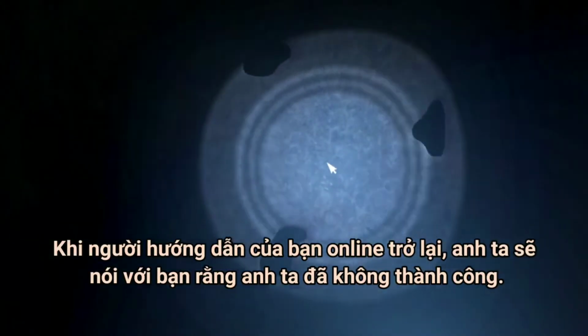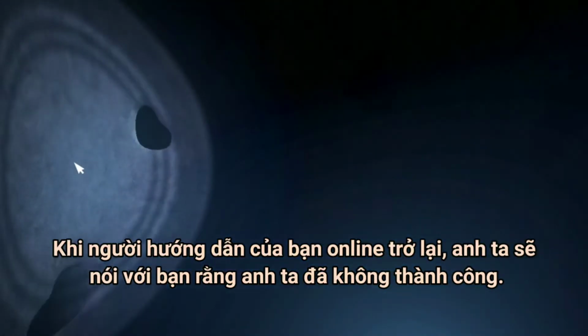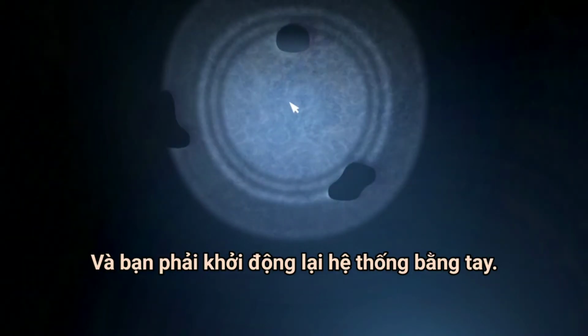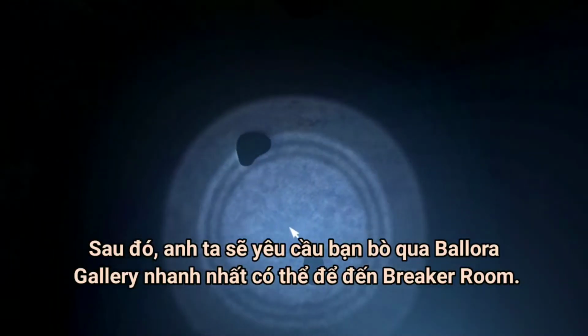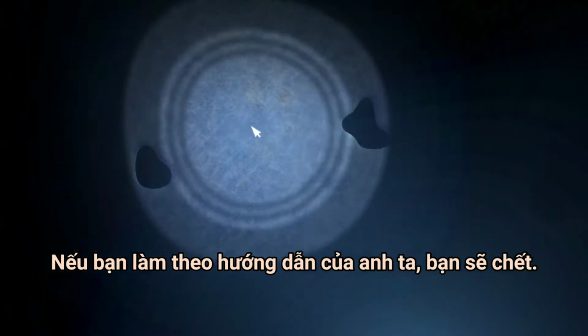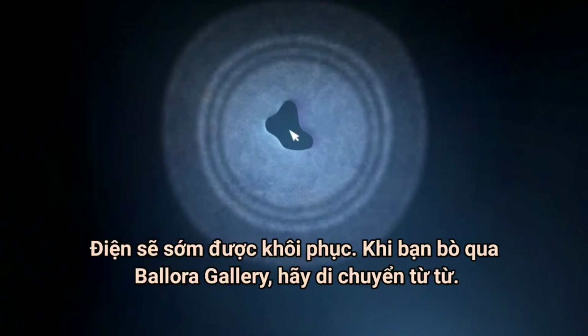When your guide comes back online, he is going to tell you that he was unsuccessful, that you must restart the system manually. He will then tell you to crawl through Ballora Gallery as fast as you can to reach the breaker room. If you follow his instructions, you will die. Ballora will not return to her stage anymore. She will catch you. The power will be restored shortly.